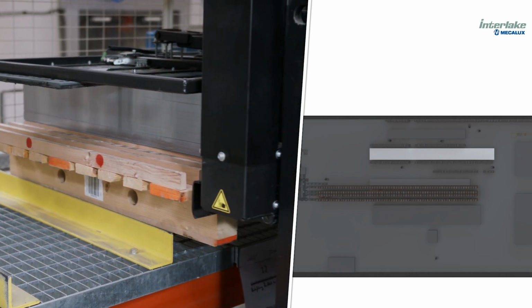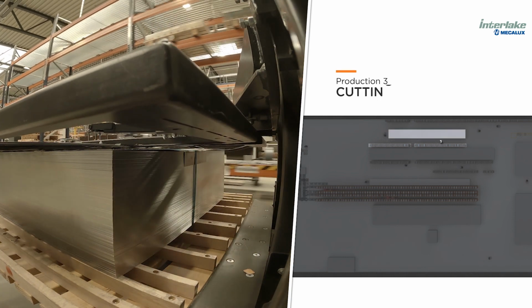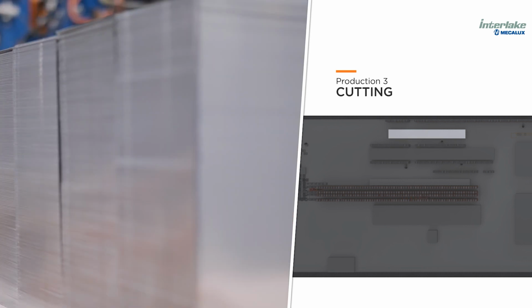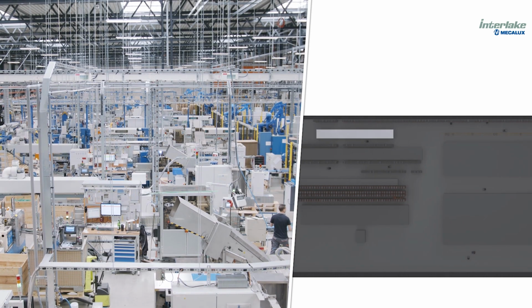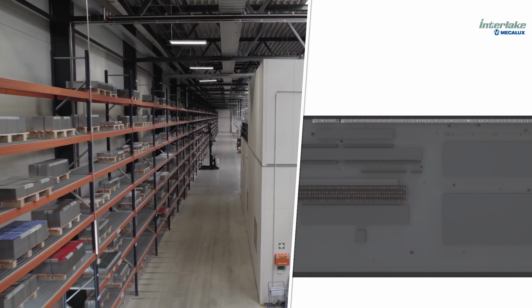When the first two processes of coating and printing have been completed, the AGVs move the semi-finished products to the racks. They remain there until required by the sheet metal cutting line. Once cut, they're ready for the final process. EasyWMS stores the sheets in a racking unit that runs along one of the walls of the facility.